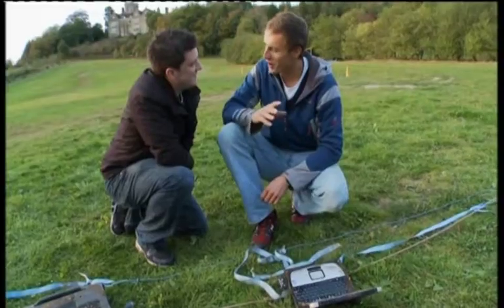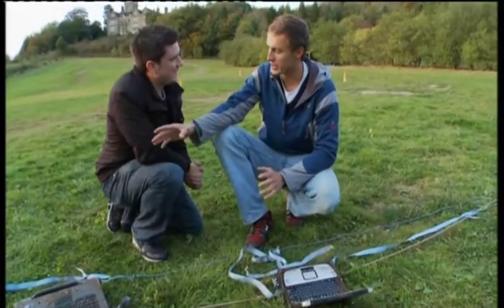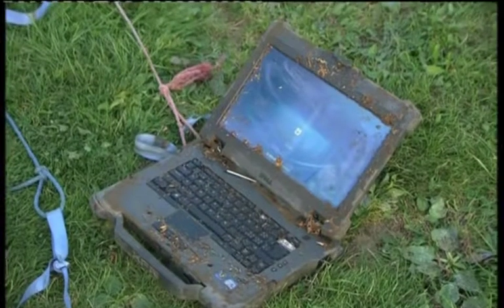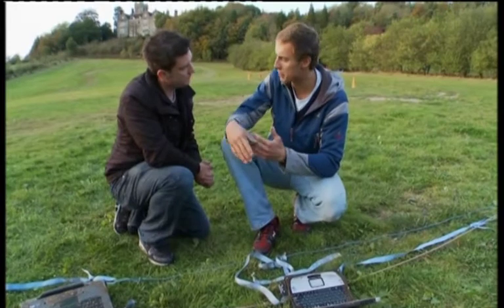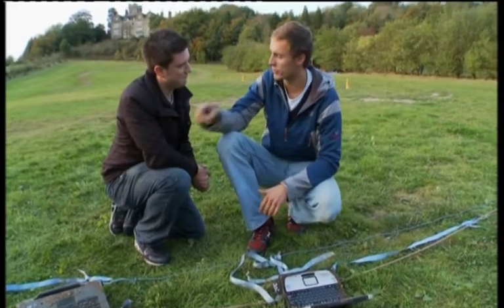So has this convinced you? Would you take one of these instead of a normal laptop on your next expedition? You know what? I think the test we've done today has actually convinced me to take one of them away with us. All right, so which one would you choose? I'd have a toss-up between the Ruggedbook and the Dell, simply because they both serve completely different functions. That would be very good for writing up science reports, and that would be very good for keeping in contact with the outside world.